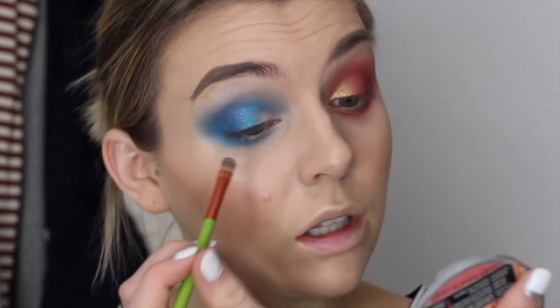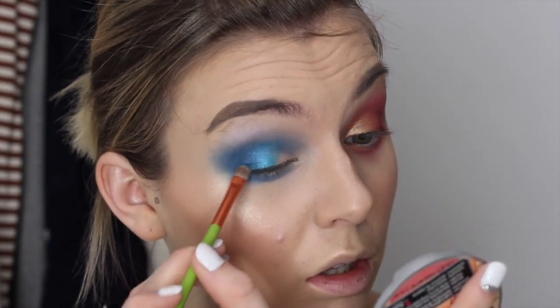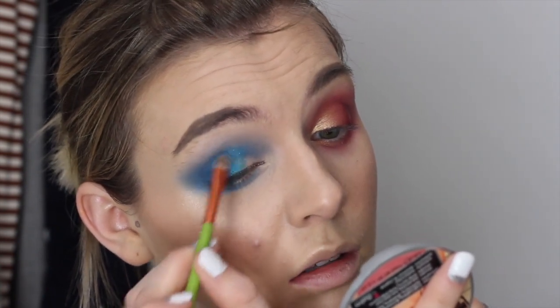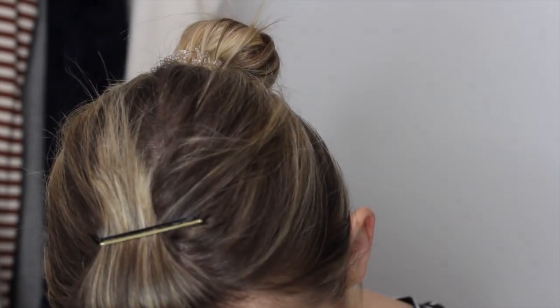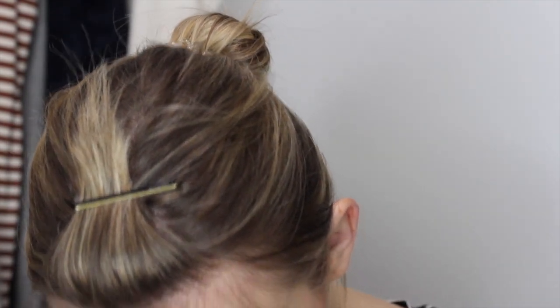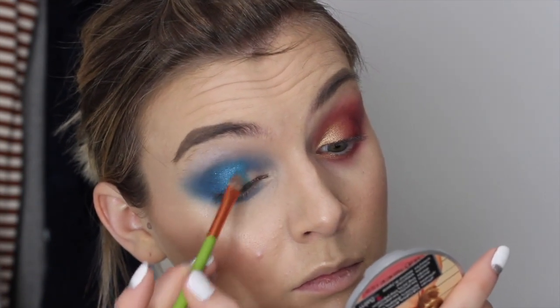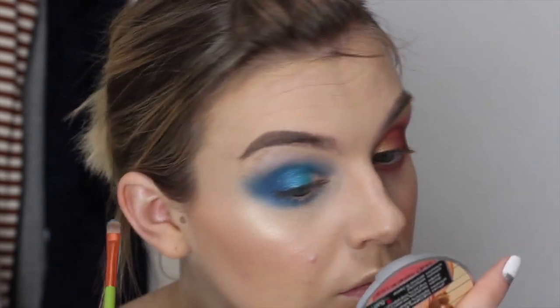It's very sparkly. It's more sparkly in person than it looks on camera or in the pan. Okay. The camera doesn't do this justice. That shade is stunning. There are all these little micro reflects of glitter in there. This shade does have a bit of fallout though.